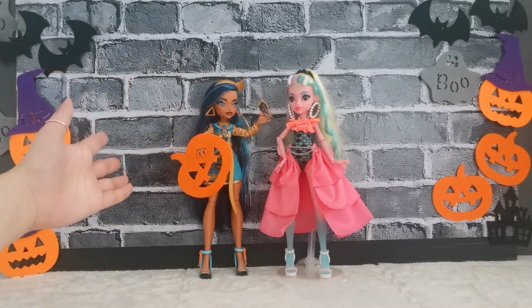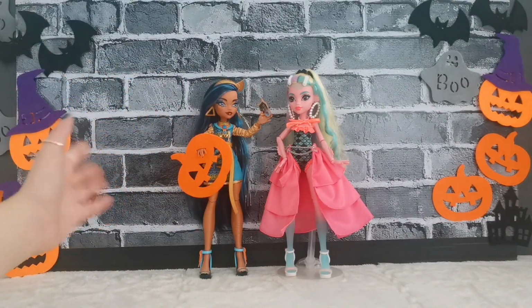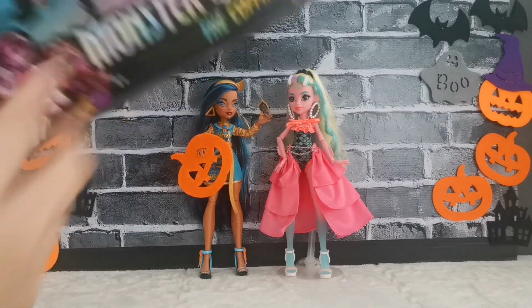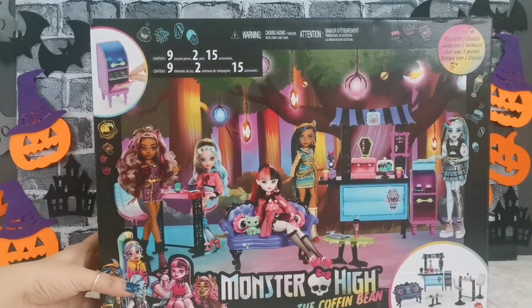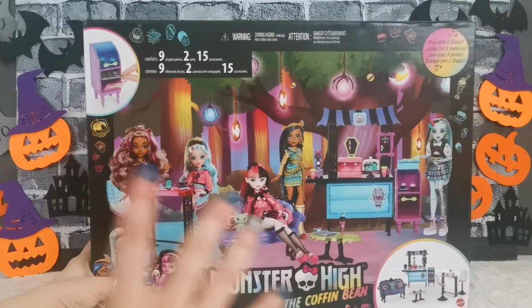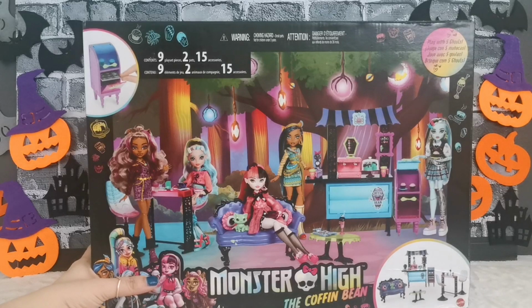So to spice up the party, I need some furniture, some food, extra decoration, and I went ahead to get this Monster High Coffin bin set. I am so excited that I'm able to get my hands on this particular playset.